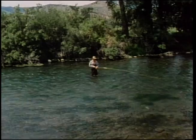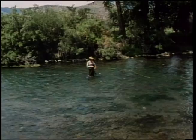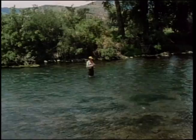There are some common mistakes that people make with the overhead cast. The first of these is trying to pick the line off the water too quickly, so it rips off like that. Obviously, that'll spook any fish in the area. The other common mistake is taking the rod back too far, like this, and that throws the line on the water behind you. I guess if you want to catch fish back there, that's fine.